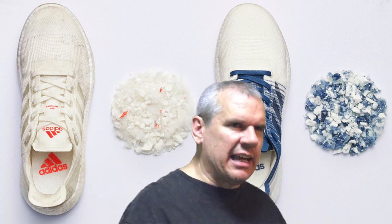Full circle, coming back to that question, are these the most sustainable sneakers in the world? I would actually have to say I'm going to go with the Futurecraft. If you can make a shoe that you can 100% recycle and then recycle again and again, I'd have to say that's pretty high up there.